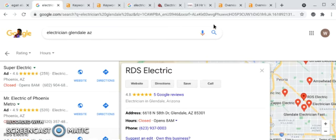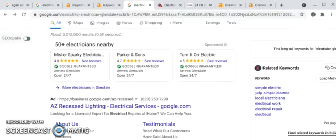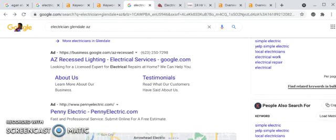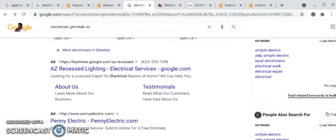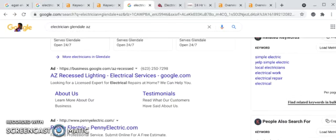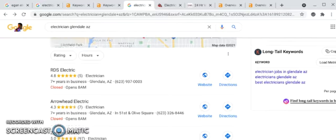And the reason why we do that is, say I'm wanting to be searched for electrician, Glendale, Arizona. Okay, if I scroll down, you have ads first, so you have the Google guaranteed companies, but after that you have ads for people that pay for pay per click Google ads, which is good for short term traffic. But really you'd want to build up your site to where you're ranking, so that you don't have to pay this cost per click with Google. Because when you stop paying cost per click with Google, it's gone.